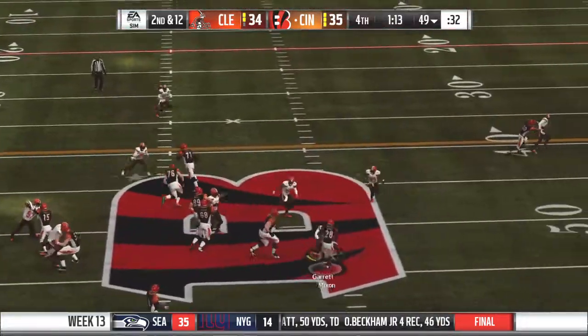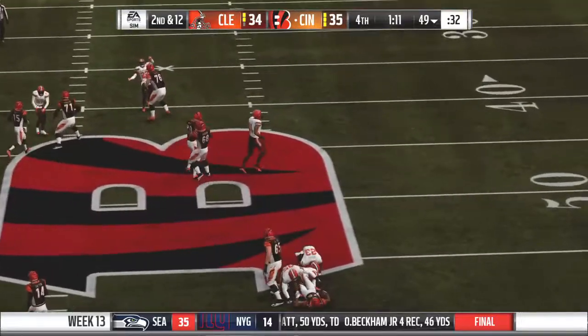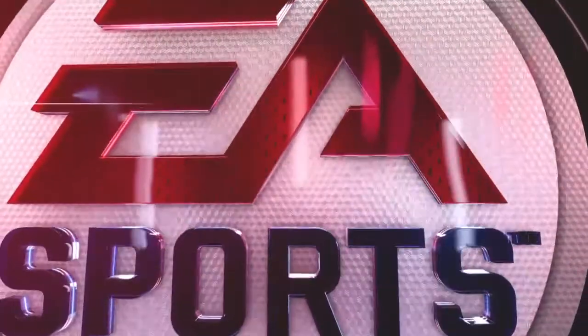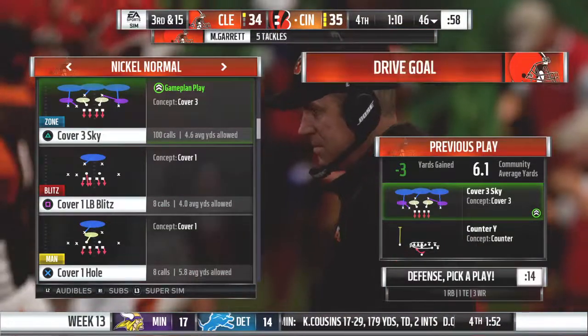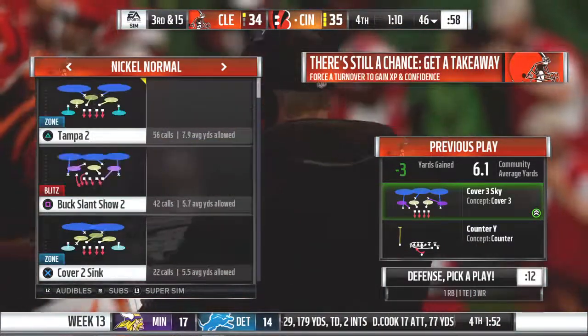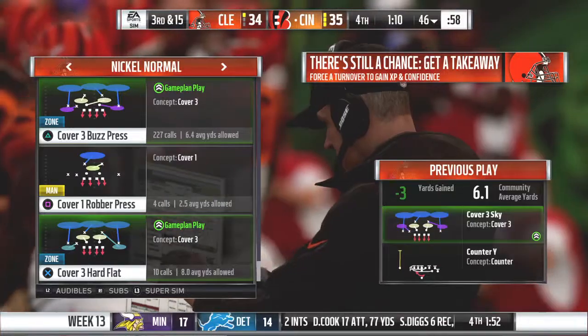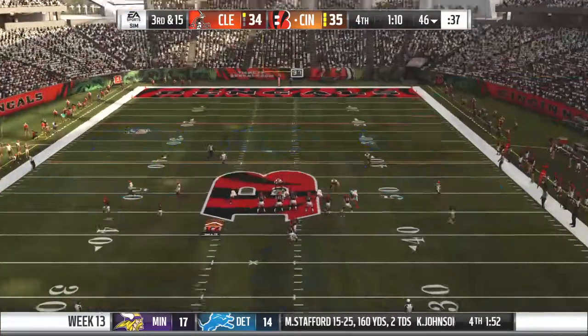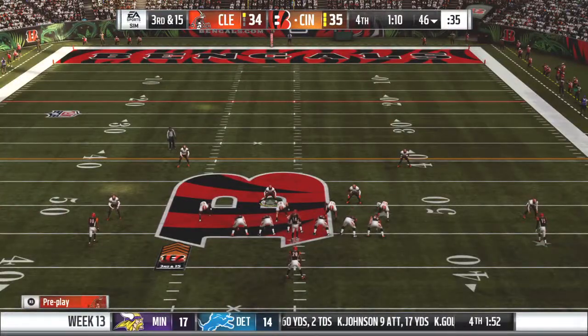They try to eat some clock with Mixon, and that play goes absolutely nowhere as he's belted before he could get out of the backfield. And now the Browns are going to take another timeout as they'll talk it over here before what will be an important 3rd down. So time to start going in the other direction as they come up now 3rd and long.